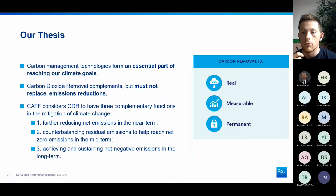Obviously, as has been stated, and I think most people accept, carbon removal must not replace what we're doing already with emissions reductions. It makes more sense from an efficiency point of view, and in order to reach our net zero targets, we're going to have to reduce emissions first. Nonetheless, at CATF, we consider that carbon removal has three key complementary functions in how it could address climate change mitigation.